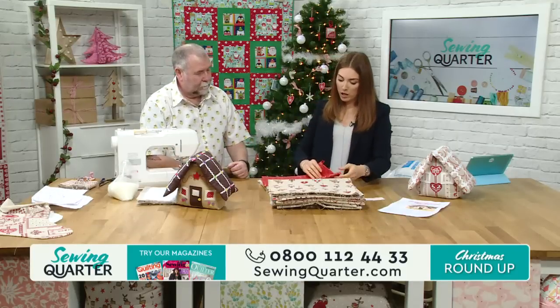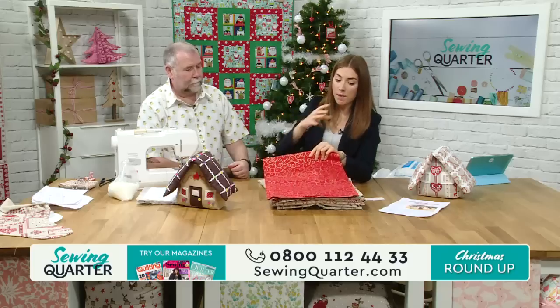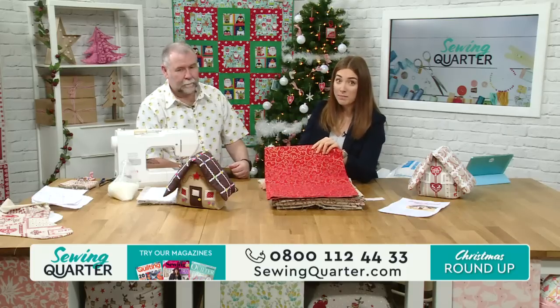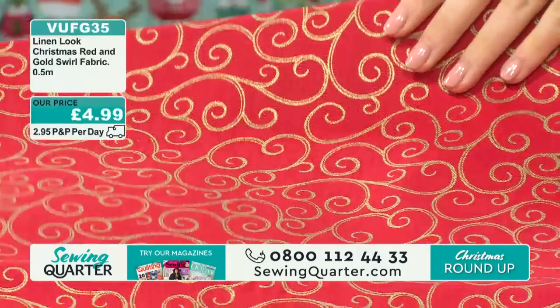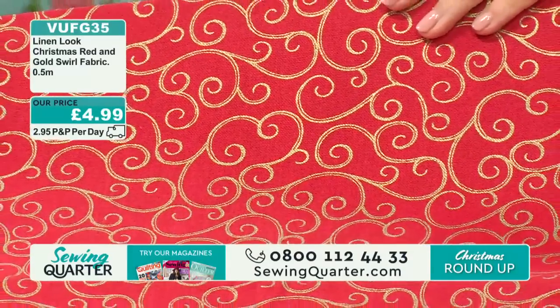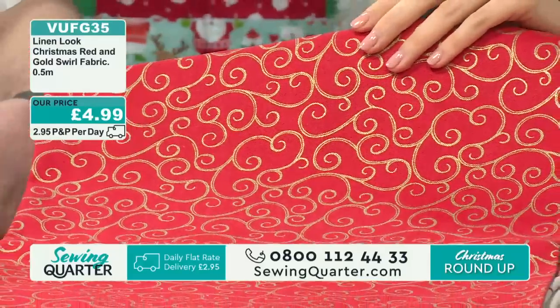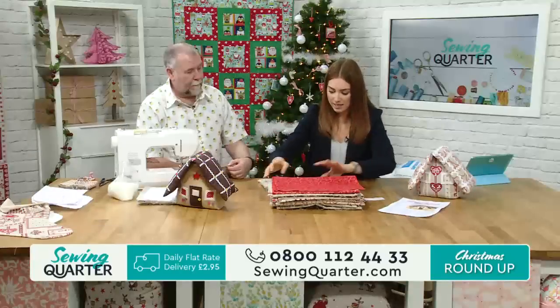Then you've also got the swirls, this time on a red background. This is lovely, with that gold swirl coming through there. So you could mix and match those two together if you wanted to. And there's a nice sheen in that, like a glitter, if you can see it there just catching the light. $4.99. All of these by the half metre.